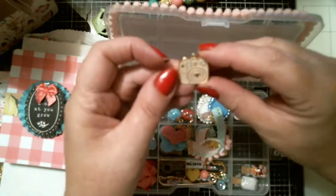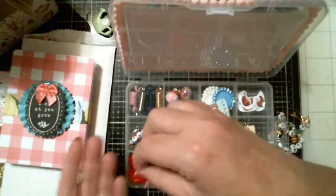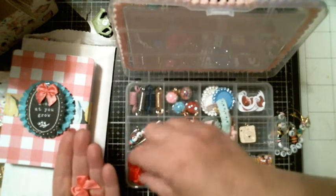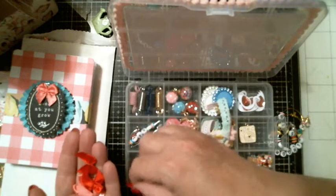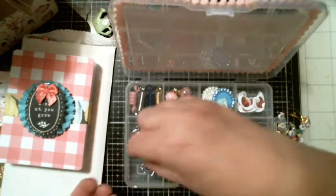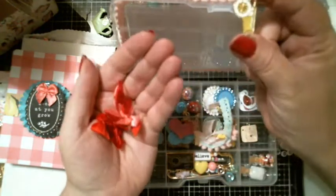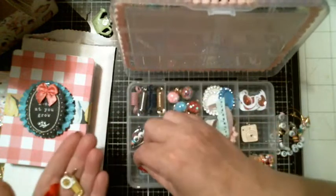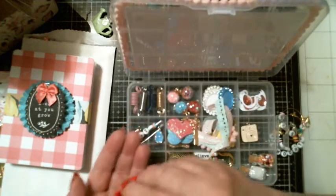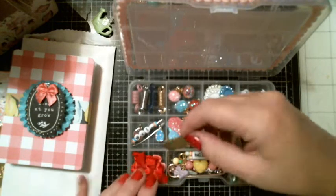And then there's, looks like, a camera charm. And there are pink bows and red bows. Oh, and then on the bottom of that, there is a lemonade charm. And then a butterfly charm. So awesome. Wow, I'm blown away. Did not expect this. And then we have a little camera charm.